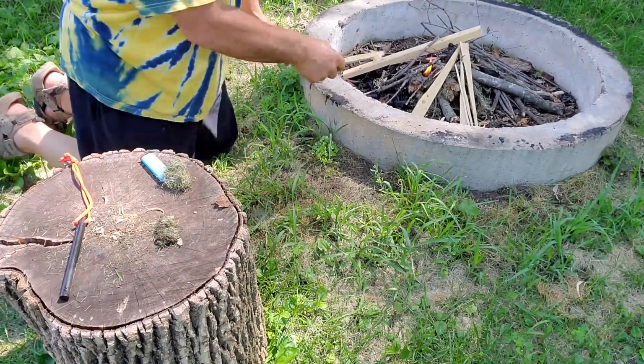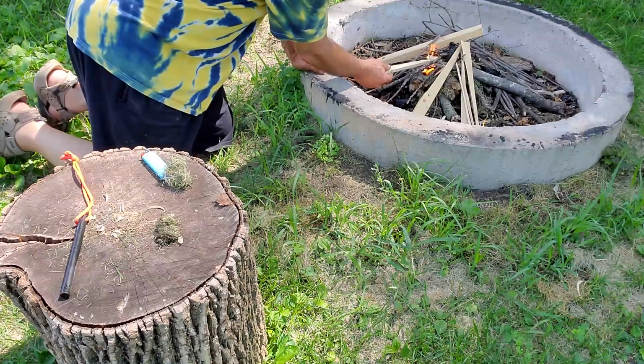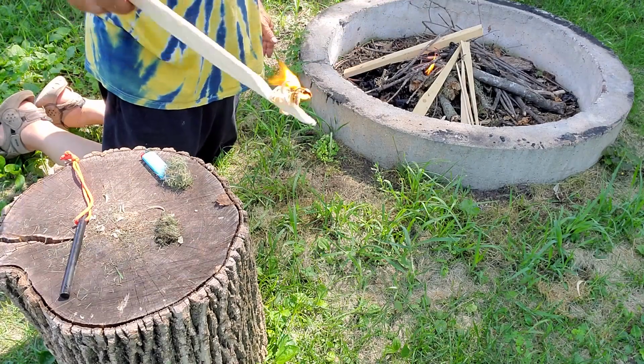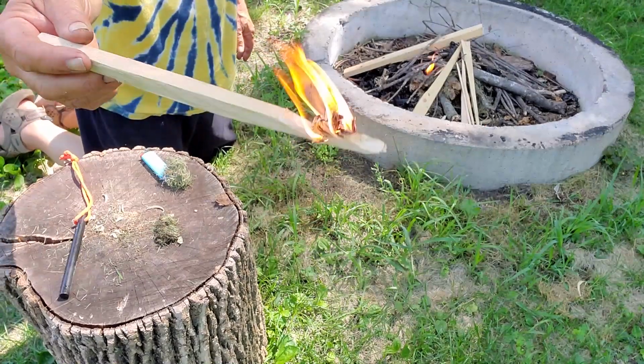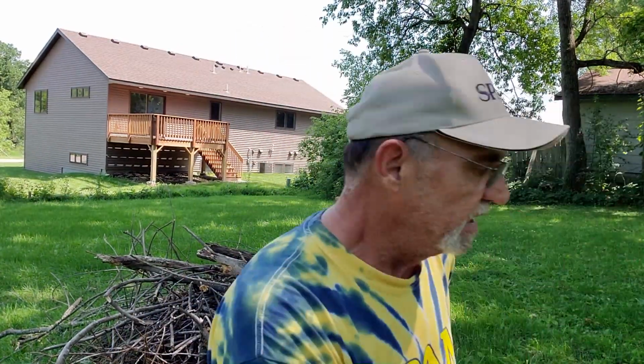Here's my feather stick. You can see how well a feather stick burns, and that's a good way to start a fire. So there's some just quick methods of starting a fire. These are the things I typically have on me in my possibles pouch, and with a little bit of imagination you can get any fire going, as long as you have something that can get you a spark or a flame. Ferrocerium rod, a lighter, box of matches.